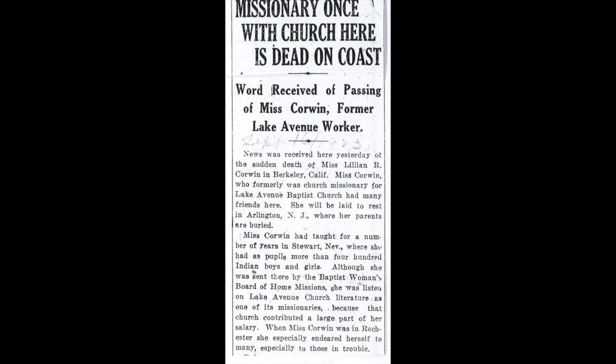In 1922, Lily's health began to decline, and she requested from LABC that they consider sending an assistant. Dr. Bevan and Dr. Riker immediately put forth Ruth Makeham's name to fill that role. Ruth had shown most recently an interest in mission work, and she traveled to Stewart in November of that year. Miss Corwin's health continued to decline, and in September of 1923, she died.